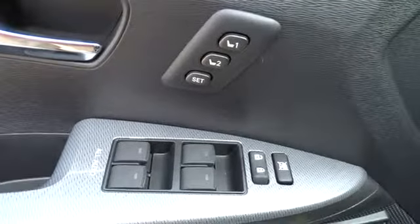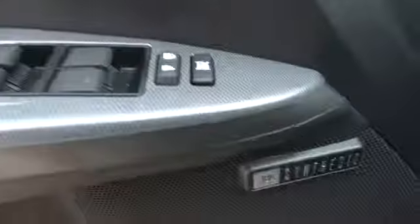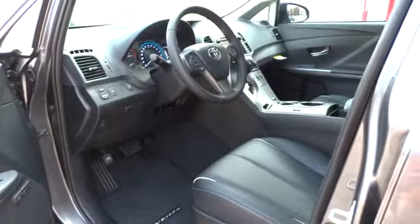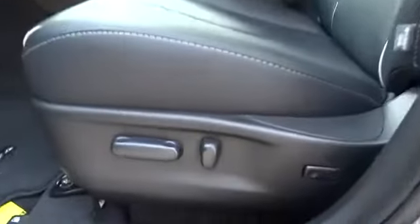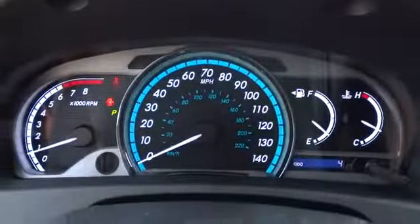keyless start, four-wheel disc brakes, aluminum wheels, cruise control, premium sound system, FWD, AM/FM stereo radio, universal garage door opener, climate control. Take this vehicle for a spin and see why so many shoppers are now proud owners.